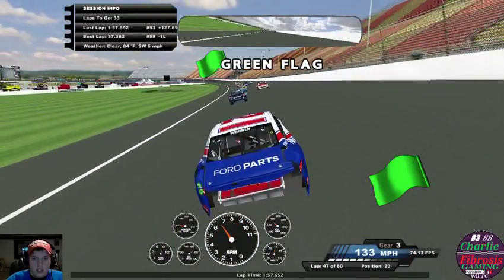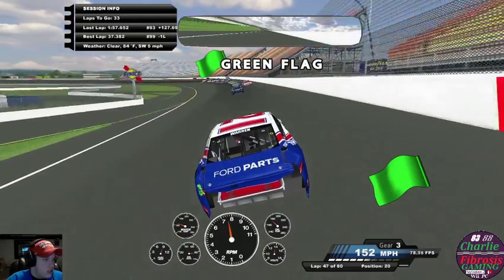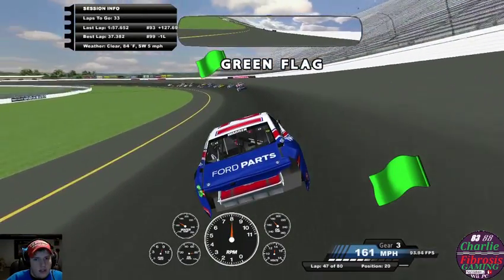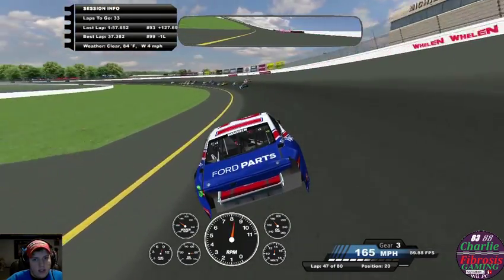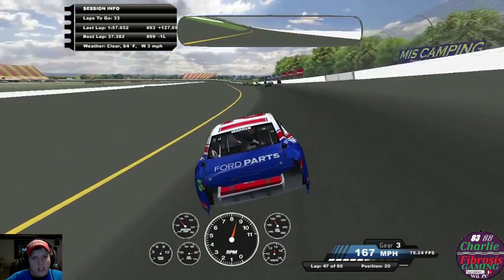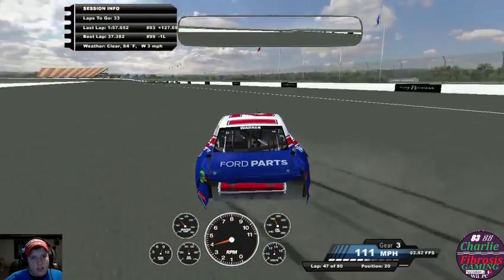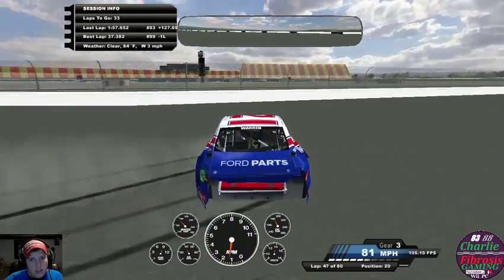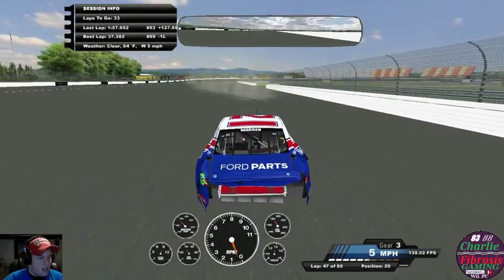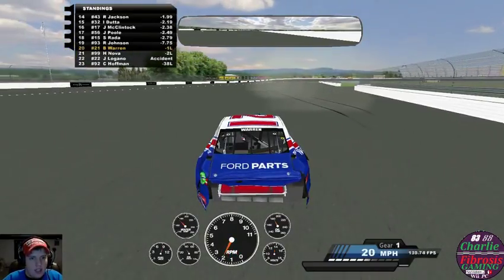One minute. 50, 7, 6, 5, 2. Yeah. Oh yeah, this car has no speed. Oh, oh, oh, oh, oh. Whoa! Okay, that's one thing to be worried about, is the possibility of rolling it.